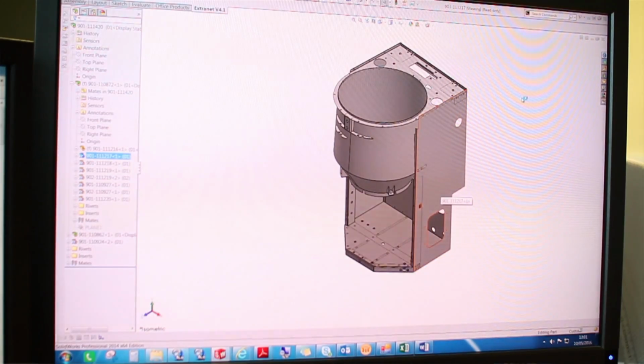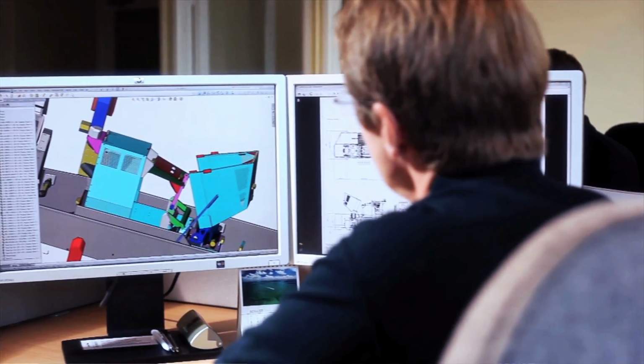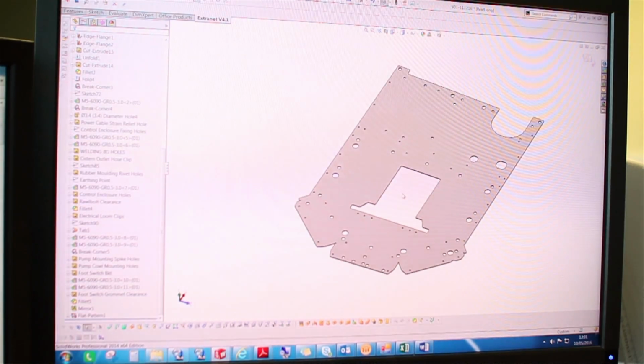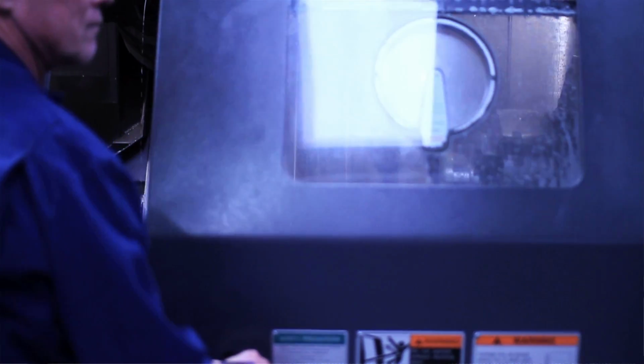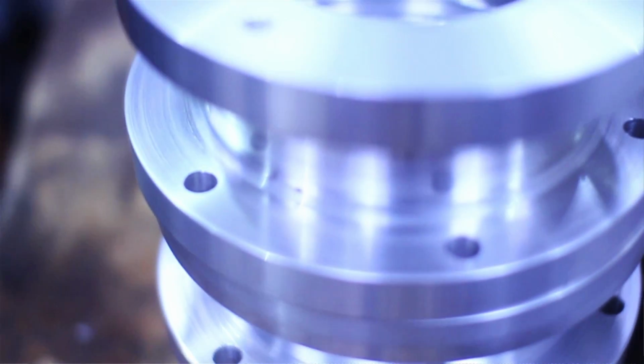But now that 3D CAD/CAM process has been completely removed. As soon as the guys release a sheet metal model from the drawn office, it automatically flattens into a DXF format and then gets imported straight into our CAD/CAM software. Part of the strength that we've got here is the integration into the other areas, so it's not just a standalone CAD system.